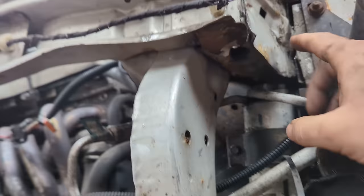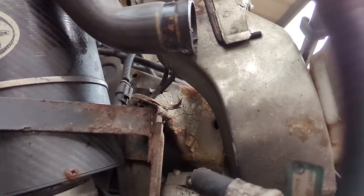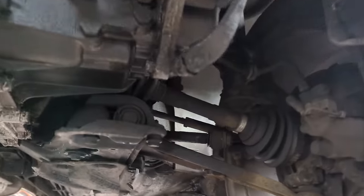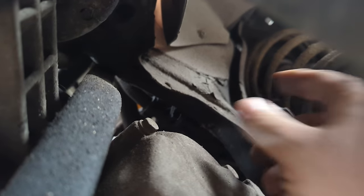Under here, yeah, you can see it's bent in there again as well. You can see from underneath how much that chassis leg has bent in there. Can't really see anything else untoward here. Yeah, it's bent in there as well. There's a crumple there.